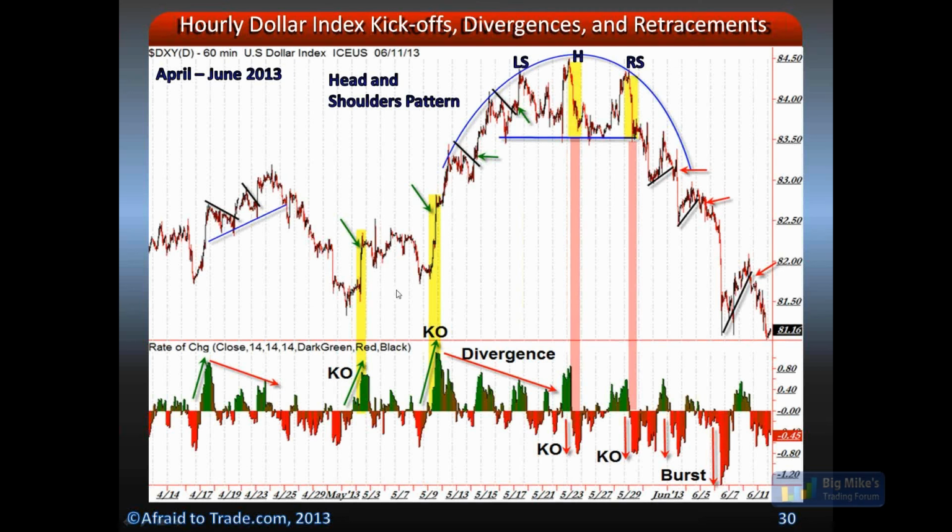Think of the same thing as throwing a ball, or whatever the case is, into the air in the concept of physics. The stronger you throw it, the farther it's going to go, but eventually it's going to stall, pause, diverge, and then head back to Earth with its own set of kickoffs to the downside. So kickoff, kickoff, kickoff, kickoff, and final retracement. So a few more trades in the direction of that new trend.